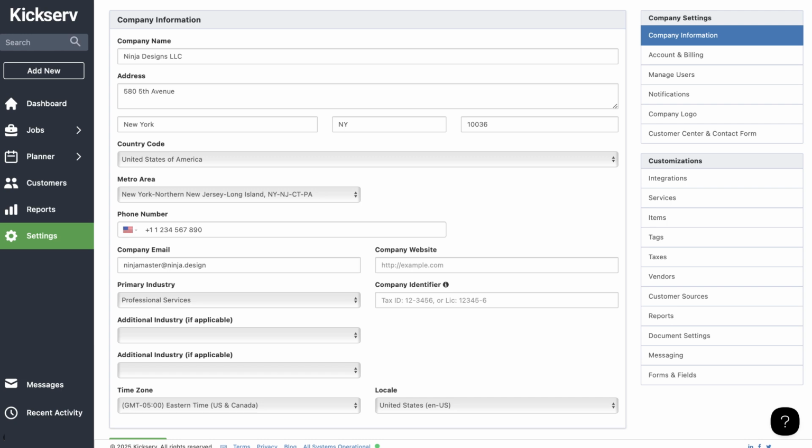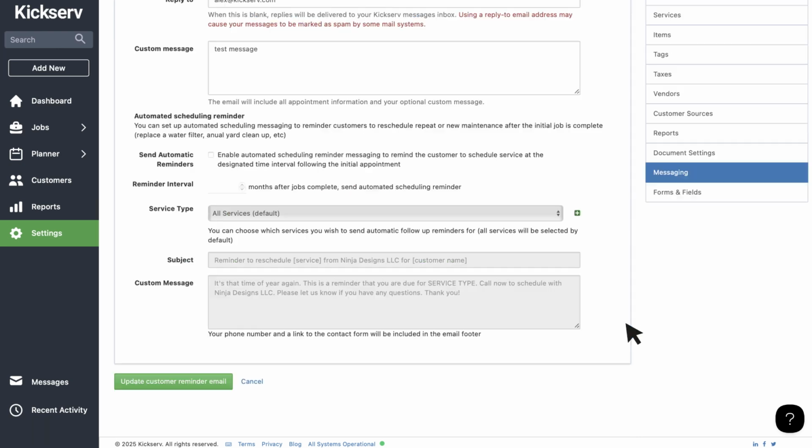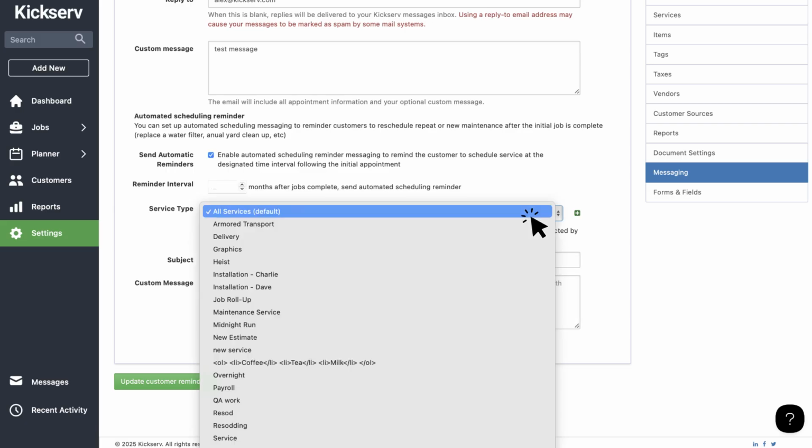To get started, head into your settings and go to the Messaging Template section. Here, you will see the Automated Scheduling Reminder section. Simply click to enable the feature. Select the time interval you want to send these reminders and customize the message. Don't want to send follow-ups to every service type? No problem. Select which services you want to include, and that's it.